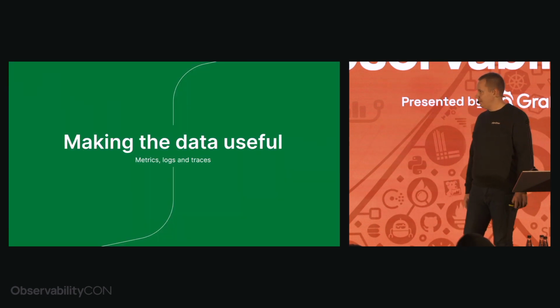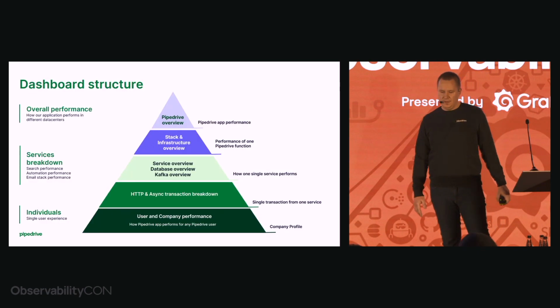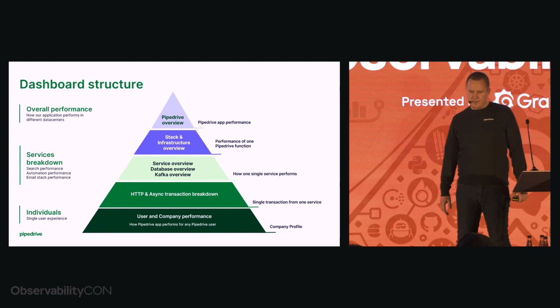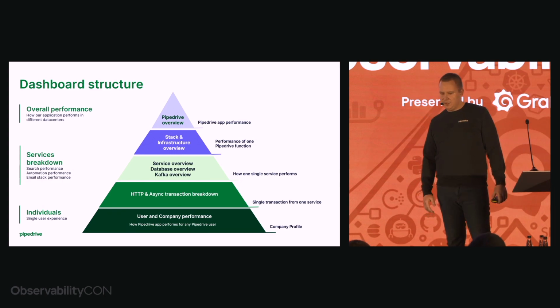And now we have all this data, we are gathering it, we know the cardinality. How can we make it useful for our developers? For that, we decided to create a bunch of dashboards. I think it's around 10 to really visualize this data.